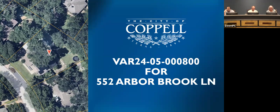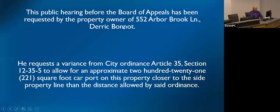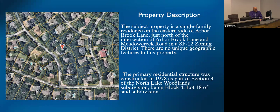Good evening. I am Steve Schubert. I'm the building official for the City of Coppell. This variance is sought by the property owner of 552 Arbrook Lane, Derek Bonneau. He requests a variance from the City Ordinance, Article 35, Section 12-35-5, to allow for an approximate 221 square foot carport on this property closer to the side property line than the distance allowed by said ordinance. Subject property is a single-family residence on the eastern side of Arbrook Lane, just north of the intersection of Arbrook Lane and Meadow Creek Road in an SF12 zoning district.